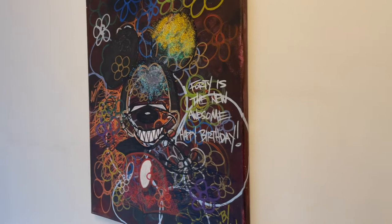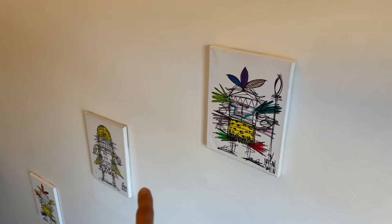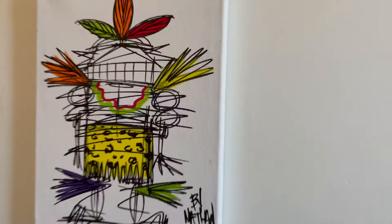Cartoon characters, we've got Pink Panther as well, which is awesome. Then we've got a set, so you've already seen the Demon Builder. We've got a couple of tribal pieces as well, which is cool, Demon Builder style, nice and colorful. I like this one as well. It came as a set, but we stuck the Demon Builder in the middle of these three.